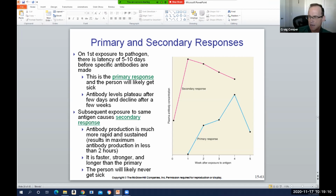So when we get vaccinated, we're trying to induce this secondary response so that if we do get an initial exposure, we're already kind of geared up to fight it, as opposed to somebody that has never been exposed to it, then they're going to do this. And with the coronavirus, because it was so-called novel, nobody in the human population had created the antibodies against it yet. That's why it's able to wreak such havoc and get spread so easily.